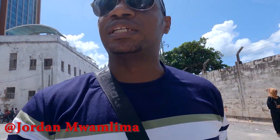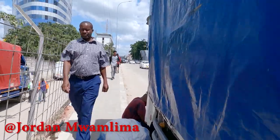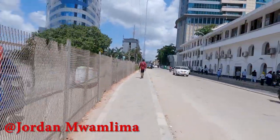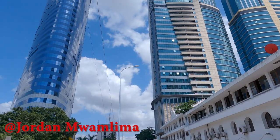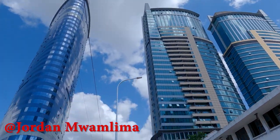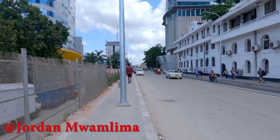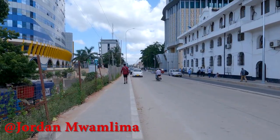So let's go, guys, and let's go see what's up out here. Yeah, this is what it is, guys. This is how you can see these tall buildings. Whoa, so tall. The SGR is somewhere there, I think. Let me go see.